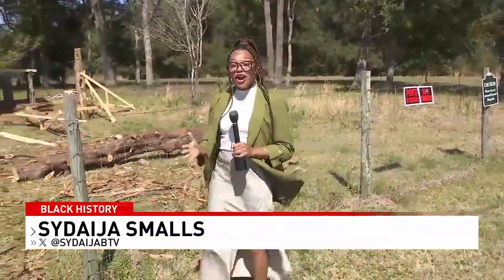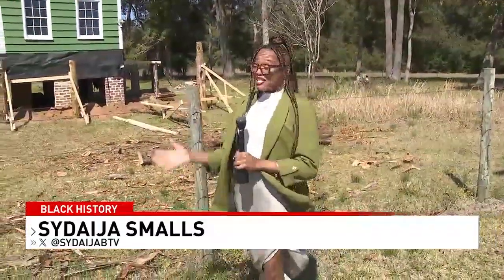Standing tall for 139 years. The Hutchinson House, that is. This historic landmark on Edisto Island is in the works to live for many years to come and allow for Black history to be preserved.